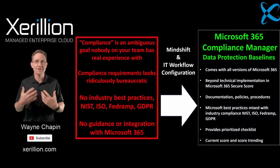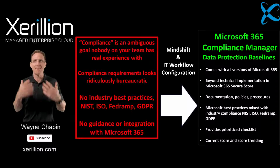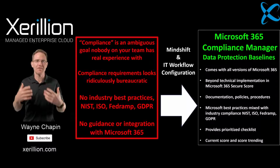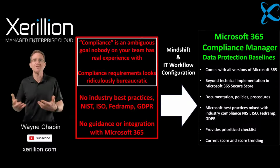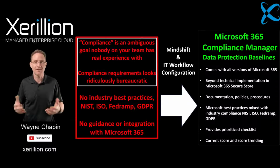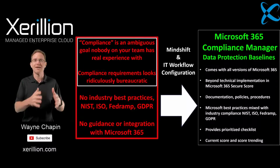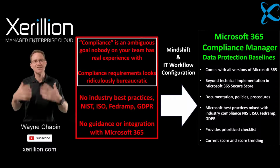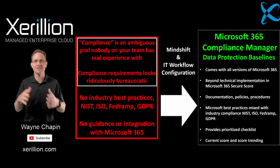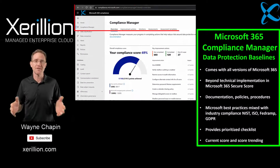And from our experience, whenever a client is faced with trying to follow regulatory compliance, they're faced with a massive bureaucratic template that looks ridiculous to try and follow for a company of their size and requires a full-time compliance manager and bogs down an internal IT department trying to implement IT technologies they're not trained on and don't have experience with. And it just looks very overwhelming and expensive to implement. Microsoft 365 Compliance Manager solves this.